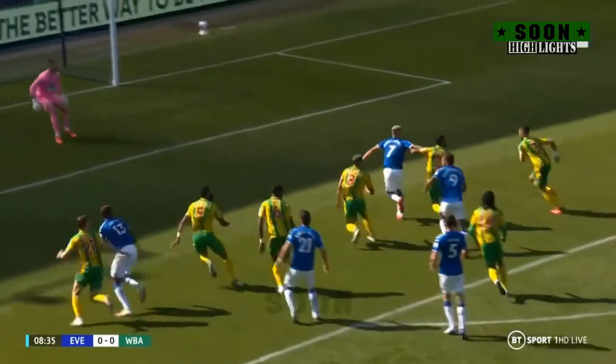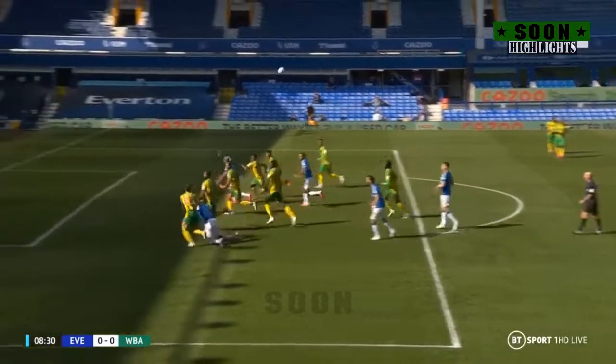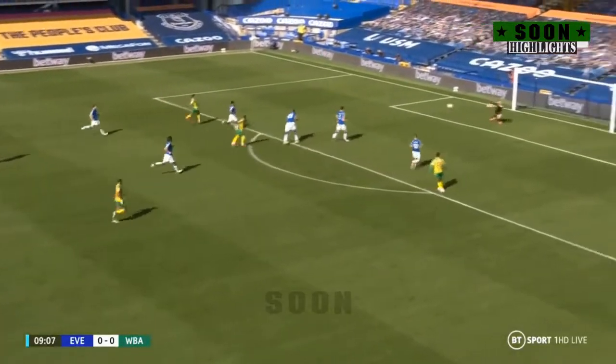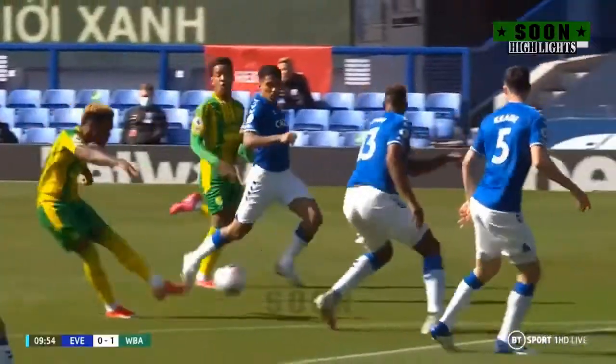It was Yerry Mina who went down, but went down under his own steam. Mike Dean was having a look at that. By Grady Diangana. Pereira's made a really good run. Diangana went for goal and scores it brilliantly.